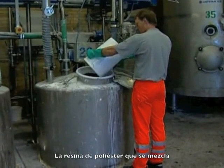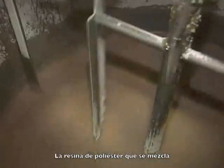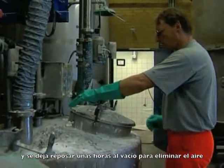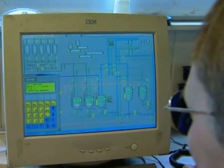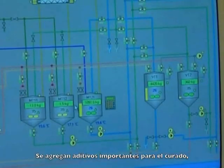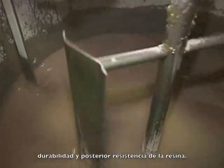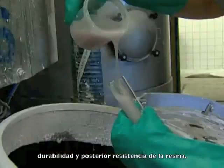The polyester resin to impregnate the tube is being mixed. Later in the process, the resin rests for a couple of hours in a tank under vacuum to release air. Various additives significant for curing properties, the durability and abrasive strength of the pipe are mixed into the resin.